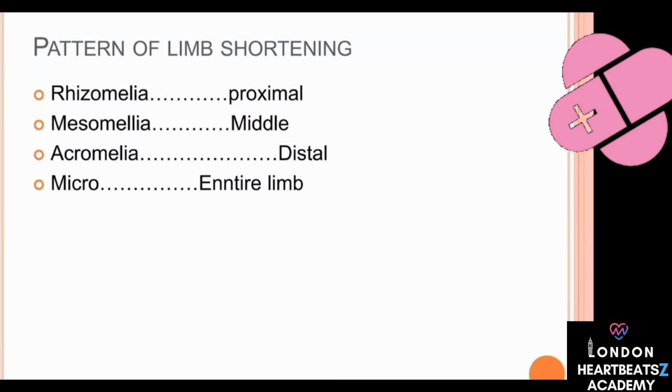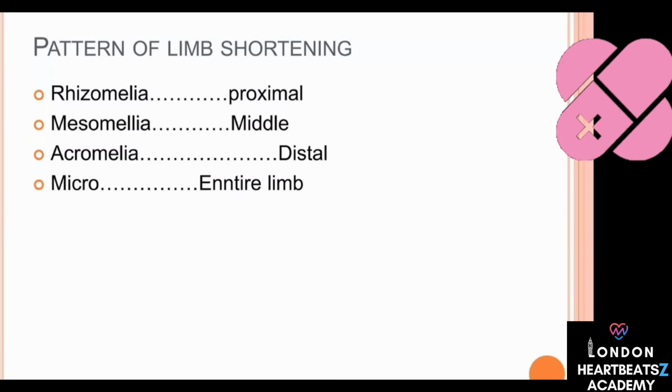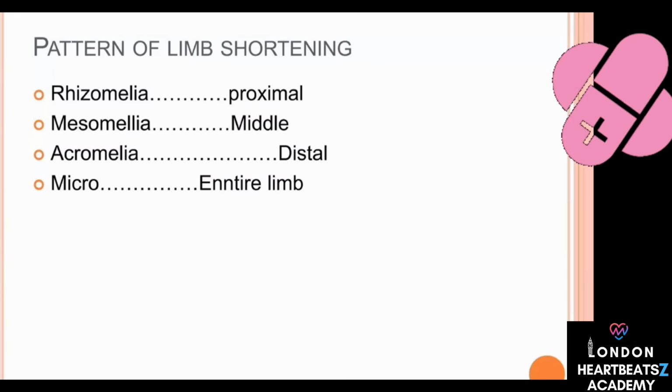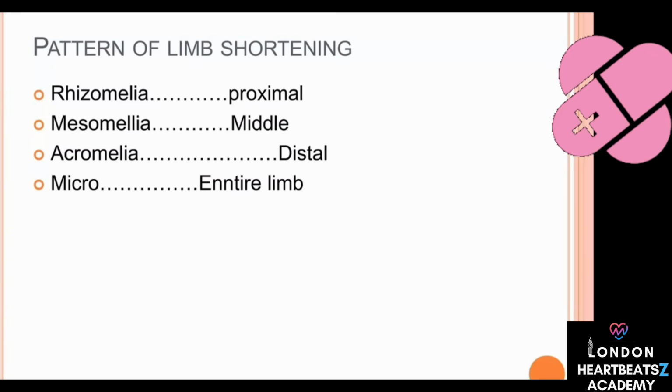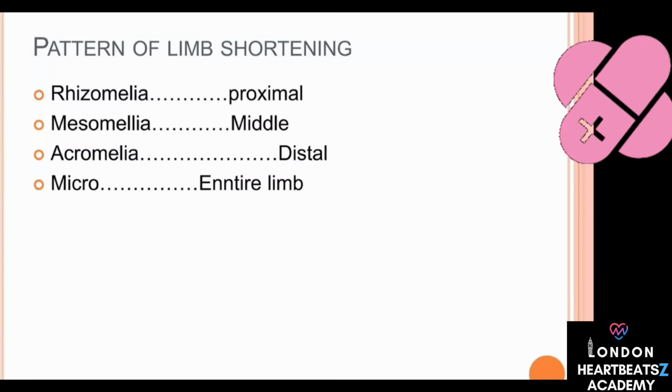Rhizomelia, upper part short. Mesomelia describes shortening of the middle segment, the radius and ulna in the forearm, or the tibia and fibula in the lower leg. Mesomelia, middle part short. Acromelia refers to shortening of the most distal segment, the hands and feet. Acromelia, end part short. And micromelia is used when the entire limb appears significantly shortened. Identifying which segment is short really helps guide the diagnostic process.